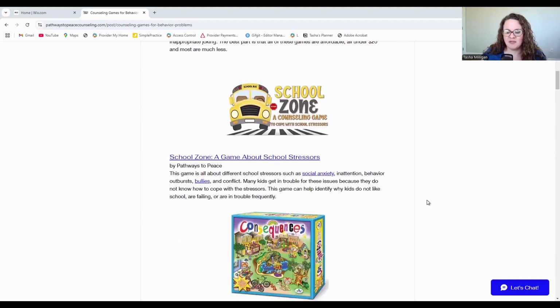So the first one I have here is School Zone. This game covers kind of a wide gamut of issues. It talks about behavior issues at school, kids that are acting up and getting in trouble at school, but it also discusses social anxiety, bullying, ADHD type symptoms with difficulty focusing and being able to pay attention and get their schoolwork done. A little bit of organizational stuff. There's a lot of different things that this game addresses.